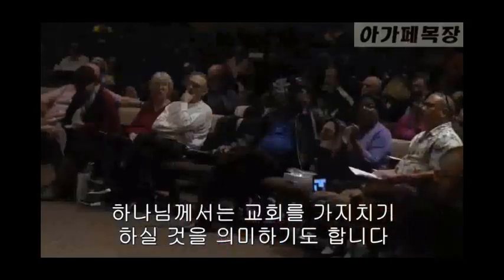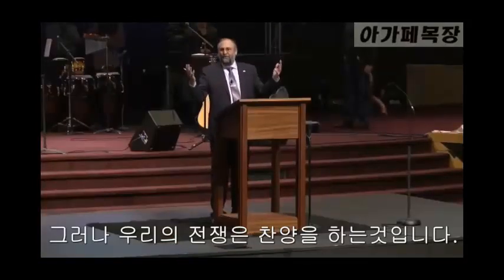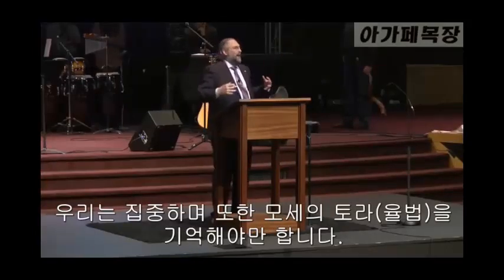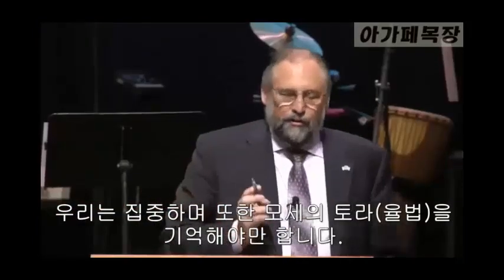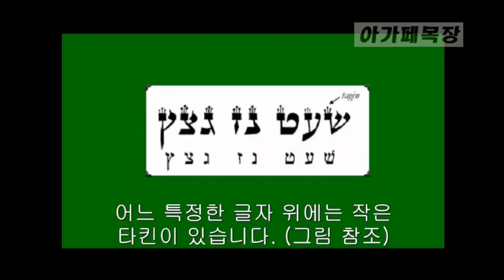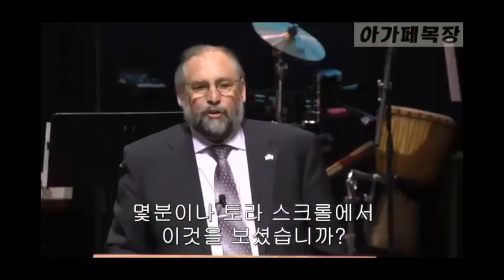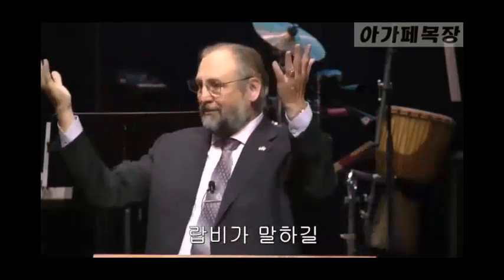It's pruning time. But our warfare is to sing the Psalms. Okay, we need to be concentrating and remembering the Torah of Moses and praising Him. Now, in case you didn't know, in your Torah scrolls and the like, there's these little tagin that are over certain letters. Okay? How many of you have ever seen those in Torah scrolls? What the sages say is each one of those are actually little Zayins, spiritual weapons.